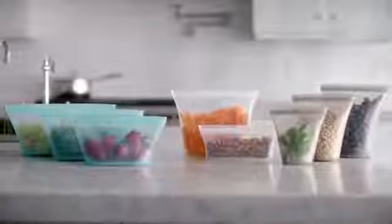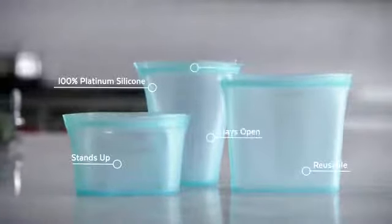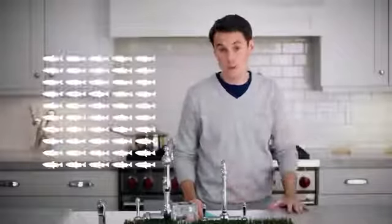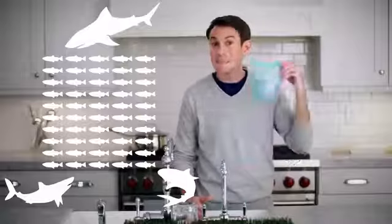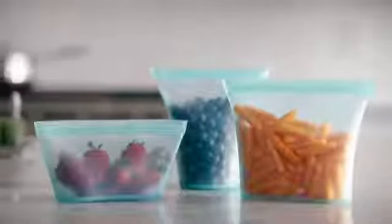Introducing Zip-Top Containers, the world's first reusable 100% platinum silicone containers that stand up, stay open, and zip shut. Are they perfect? No. But yes, they are perfect. With 5 patents pending, the Zip-Top was designed with the environment in mind. One Zip-Top can replace over 5,000 plastic baggies, which could save who knows how many fish. It also might save some sharks too, but for a container that doesn't need a lid, it is worth the risk.